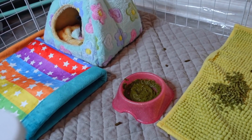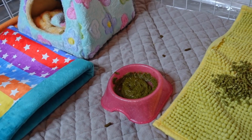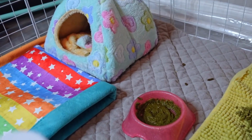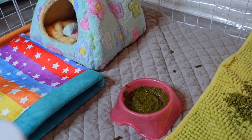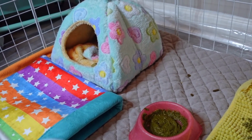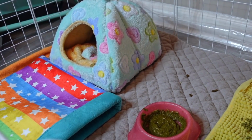Okay, so I just mixed up some recovery food into the bowl that I was using for the pellets. I just put the pellets over there, and he actually came out and started eating some of it, and then he ran back into the cage. He actually just ate some of the probiotic, just from the bottle itself, so that's really good.